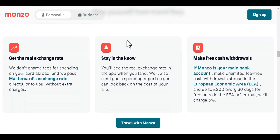Once you've been approved for a Monzo account, you'll need to wait a few days for your card to arrive in the mail. Once you receive your card, you can start using your Monzo account.